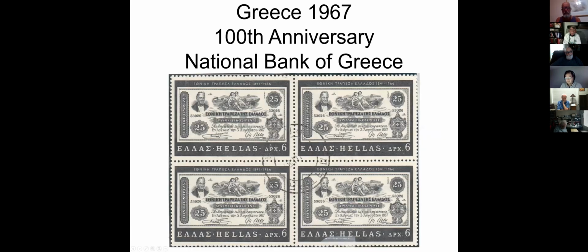Greece, 1967, 100th anniversary of the National Bank of Greece. Remember back then I showed some banknotes from 150 years. These are the National Bank of Greece from 100 years.